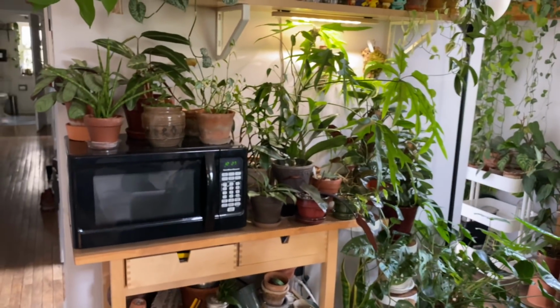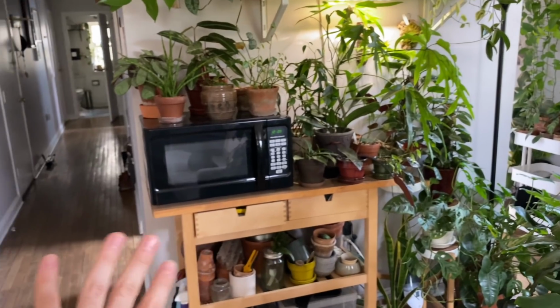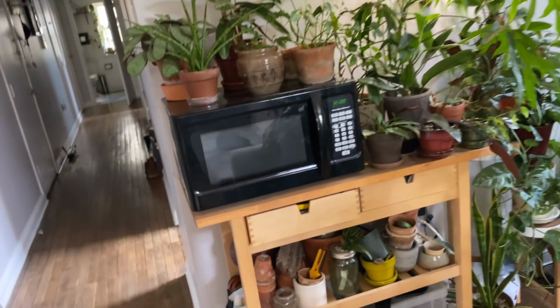So this is my bar cart. It used to be the bar cart when we moved in. It's become the garden cart, and now it has a microwave on it. So it's a very ambiguous area, which is probably the next area in my home that I would love to redo because I'm not very happy with it, if we're being honest.